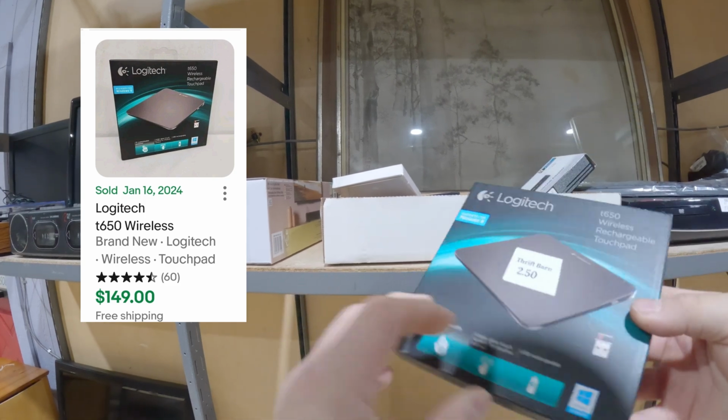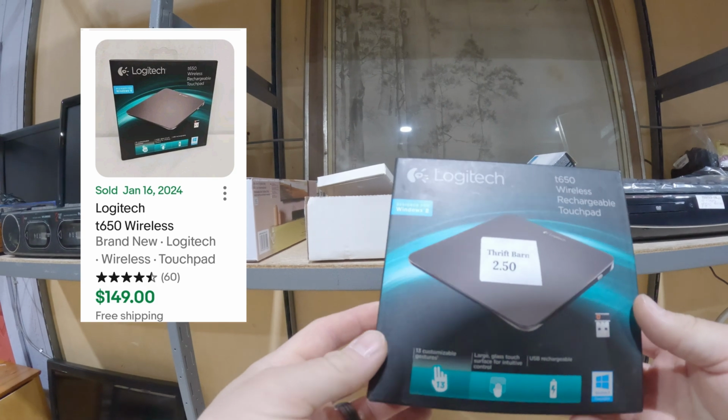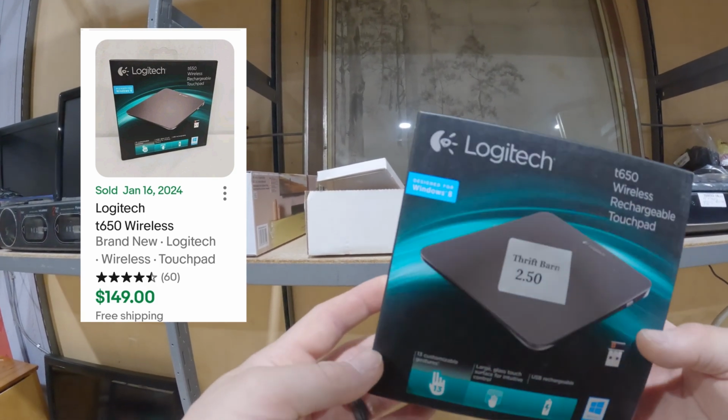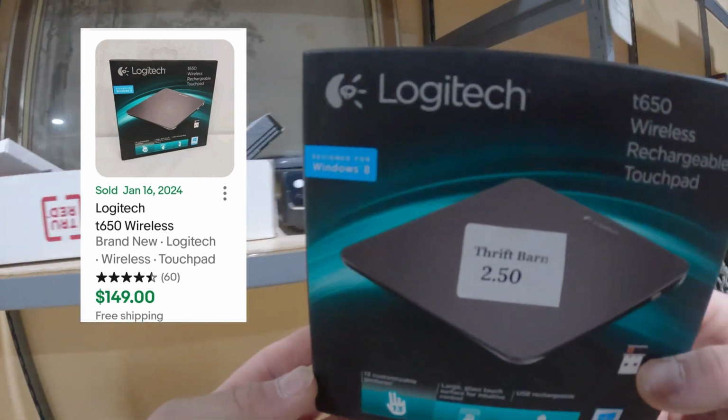touchpad T650. Now, this was a great find. It was new in box. It's only $2.50, and this is my sold listing. This item's already sold for $149. Wow, what a great little hidden find that was.